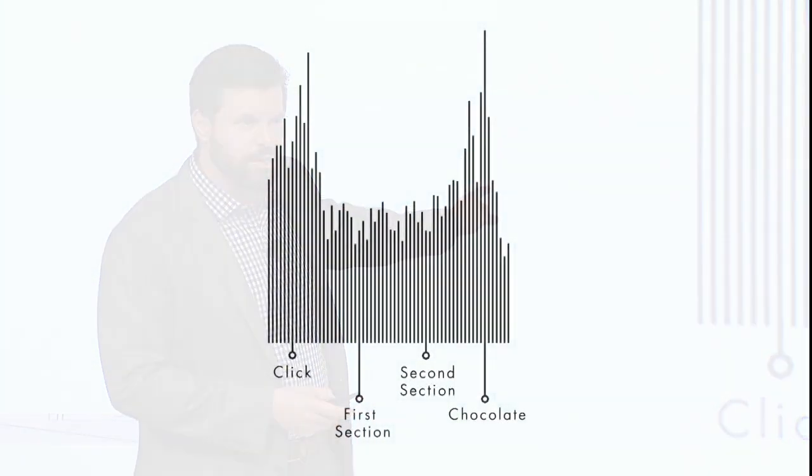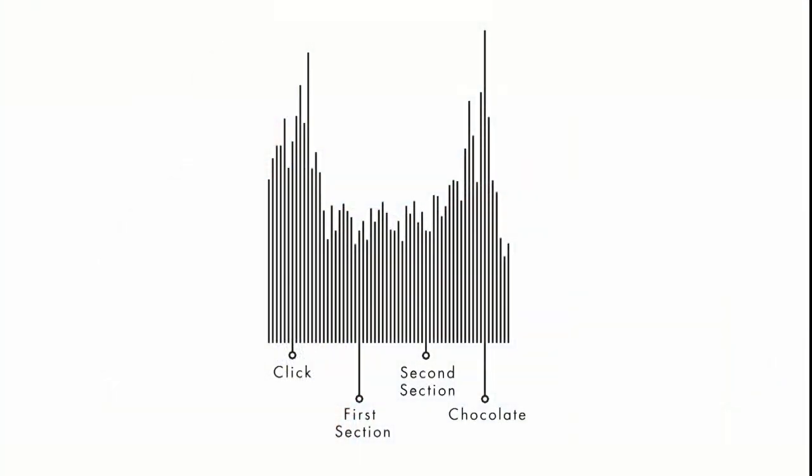But what's interesting is if you notice, there's these two spikes in neurological activity, right? When there's the click, we see a burst of neurological activity, and then essentially the brain kind of almost goes to sleep. And then the rat finds the chocolate, and it's as if the brain sort of wakes itself up again to pay attention to what's going on. This is the neurological signature of a habit.